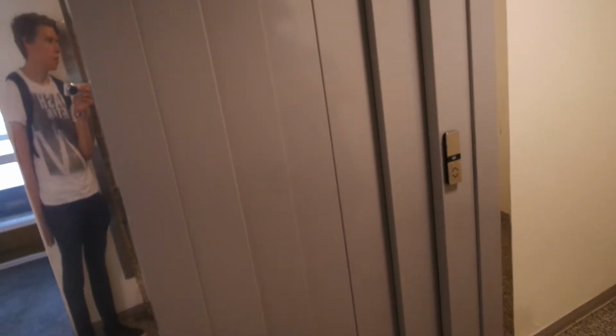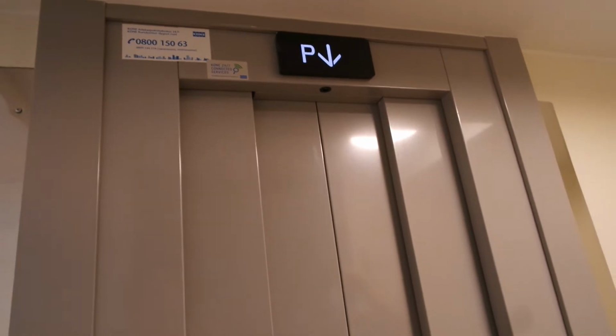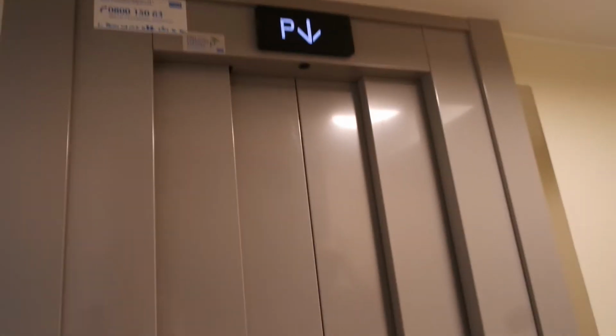What was the address again? Kajaaninlinnantie 7. Yes, Kajaaninlinnantie 7 is the KSS. Yes, we think this was originally built in 1963, probably on project information.